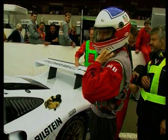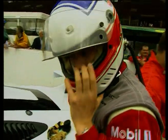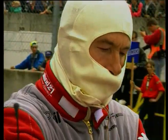The last minute before the start of the warm-up lap. Heavy concentration, and the adrenaline starts to flow.